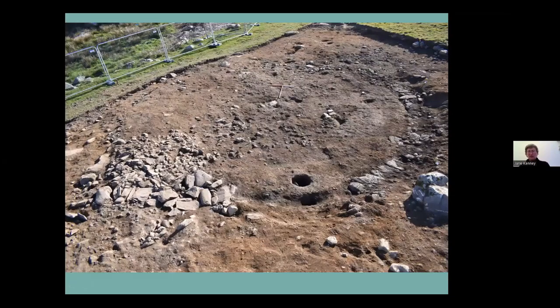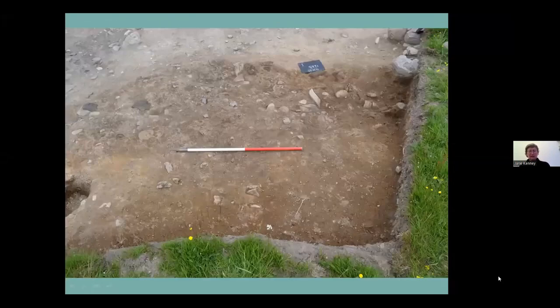So we've got one roundhouse in this area, and we could see when we cleaned that up that just next to it, there was definitely other things going on. And this is to give you some idea of the kinds of things that we look for. So you've got the yellow here of the glacial clays, and then a band of darker soil here. But it's not at all clear what this is until you actually start excavating it.